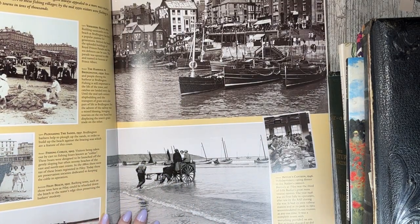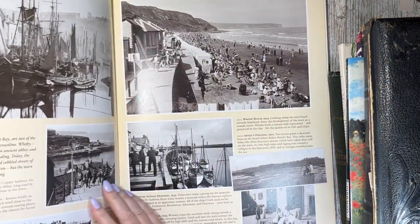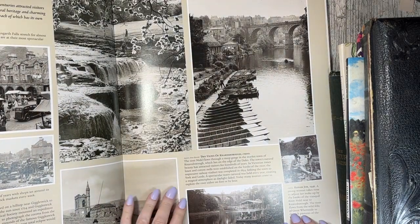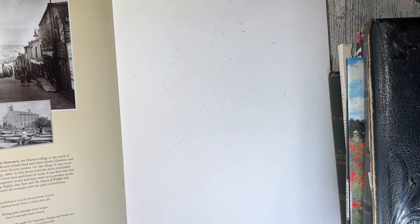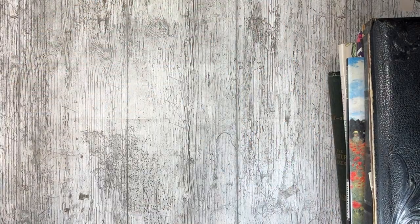Filey and Brid. Or Bridlington, but we all call it Brid. Really nice. So yeah, Whitby, I just love Whitby. So yeah, the Dales, go there a lot. So yeah, I was very pleased. Very pleased to get those.